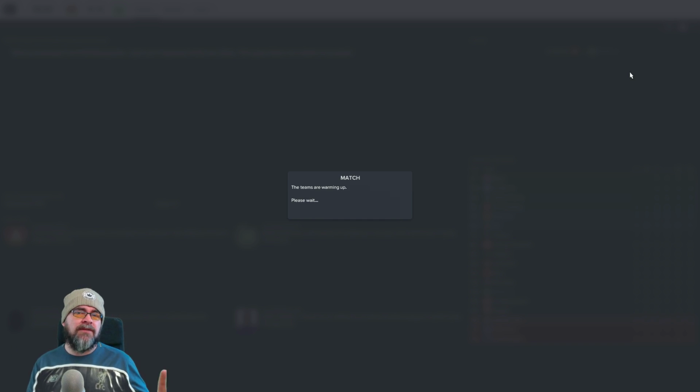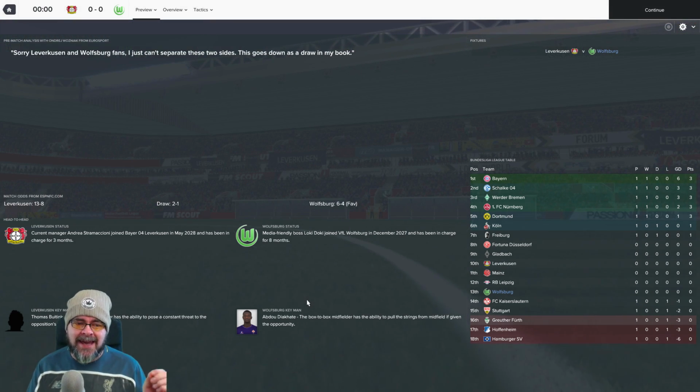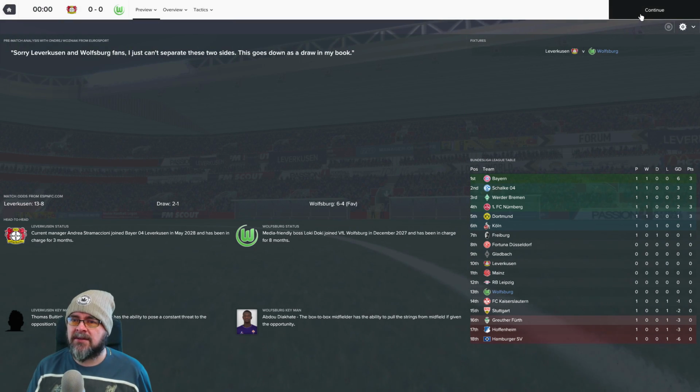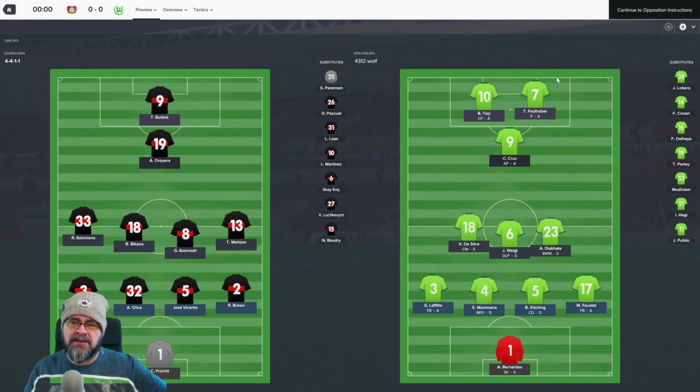We only have to achieve Europa League this year again, so that's good. They're not expecting too much from us. Diakite is our key man. They've got Buttlicker as well. He's quite good. I'm not even going to look at him anymore. That's just a present. Okay, we need to pick a captain. I forgot to do that.